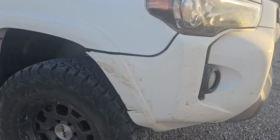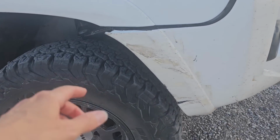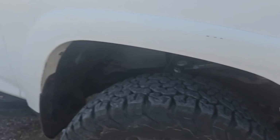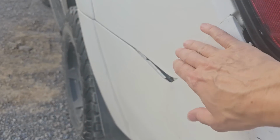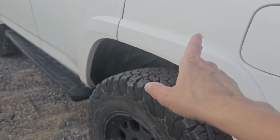Obviously, you can tell by just looking around the rig. This piece of the bumper here, I bonked into something and it came loose. And back here, this happened like the very first week I had the car. And then there's dents and dings and scratches and pinstripes, all kinds of cosmetic damage, but I don't really worry about cosmetic damage as long as everything is running good under the hood.